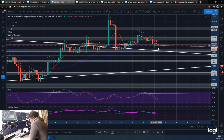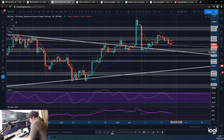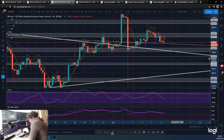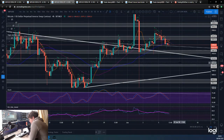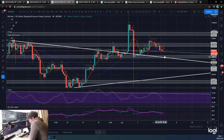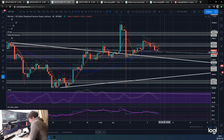Obviously, we can come back down and get supported here at the top of the pennant, which is the move I was kind of looking for. I was telling you guys about it in the video last night: move down to test the top of this pennant, and then if we get supported, onwards and upwards. That's what I think is a possible scenario. Also, you can see we have a 4-hour 9 coming up.